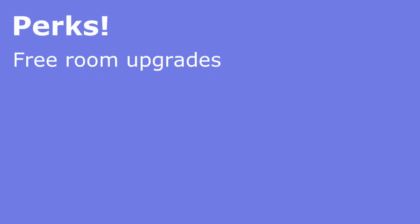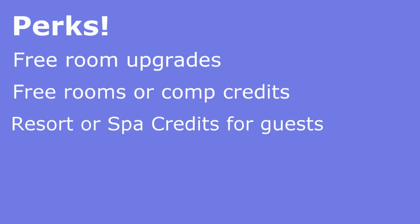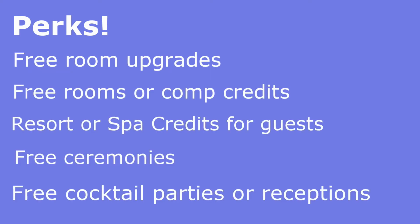The other thing is, with the room contract typically come perks such as upgrades, free rooms, maybe even some free private events. So there are a lot of benefits of signing that room contract. Let me explain to you some of the issues and things you should look at in a room contract.